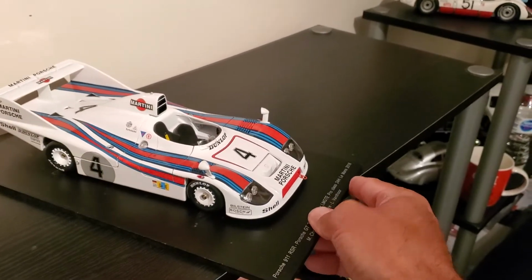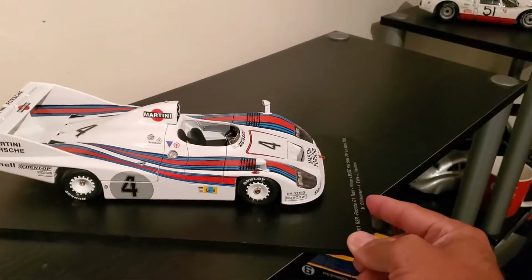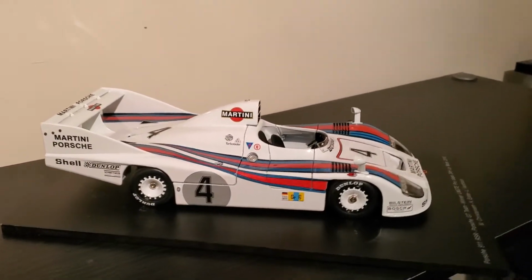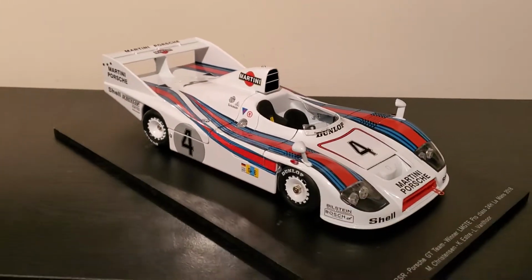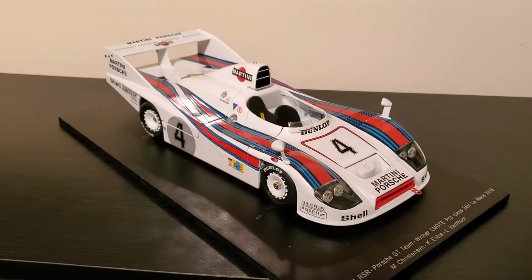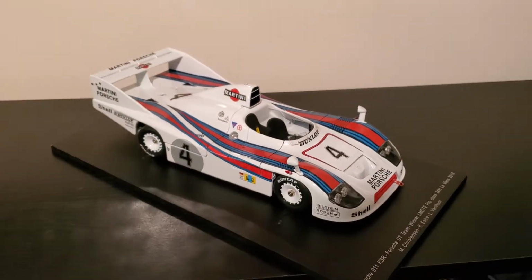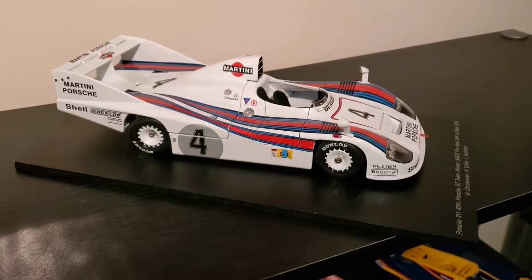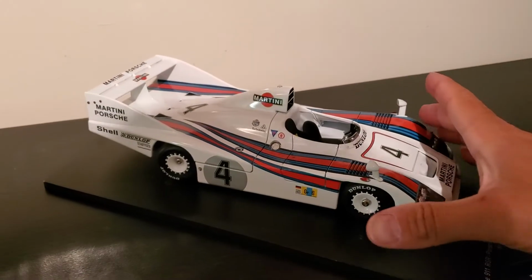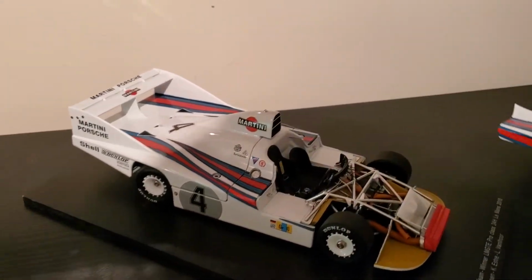Sorry guys, this is just on one of the Spark bases, so don't pay any attention to the writing on it, but it lets me swivel it around and show you. Spark stuff is amazing. It looks ultra detailed, which is great, but everything is sealed on it. When you get something by Autoart or these here by TSM, I'm going to show you why I love this car.